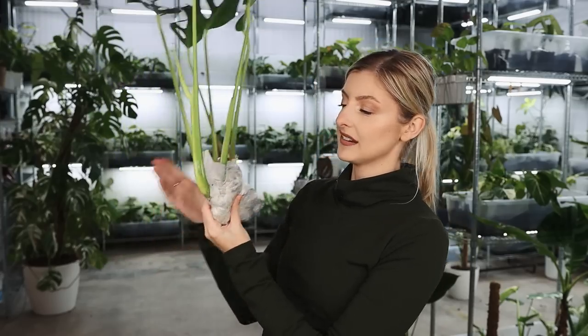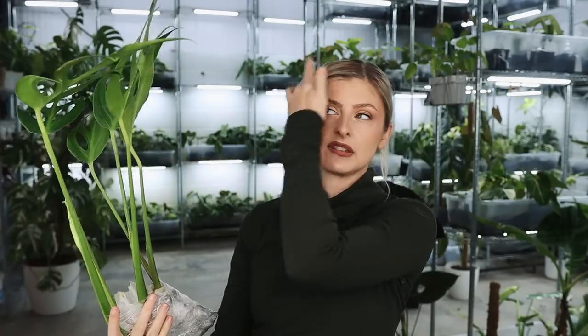So I'm not going to, literally, as you can see, it's so wrapped. I'm not going to show you in it, but I think you could probably tell how many nodes are in there. So I'm not going to propagate from him. I'm just going to leave him be. And oh, thank you, Monstera. And I'm just going to pot him up and put him in the house and just let him sit. I feel like maybe my living room, but I don't know.